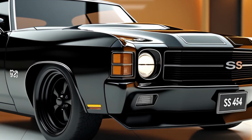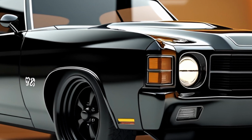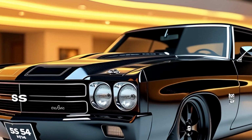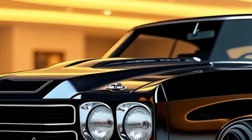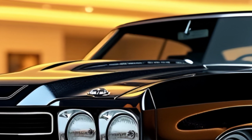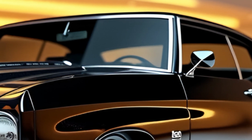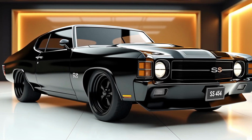The design is cohesive and well thought out, featuring quad tailpipes integrated into a sporty diffuser. These tailpipes not only enhance the car's aesthetics but also amplify the unmistakable roar of the V8 engine. The taillights are a work of art, featuring a slim and horizontal layout connected by a sleek LED light bar that stretches across the rear. This light bar adds a futuristic touch while maintaining a clean and timeless look.